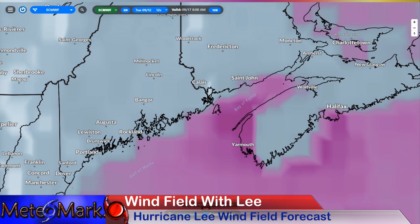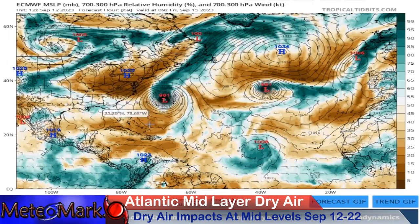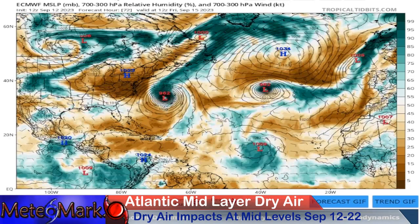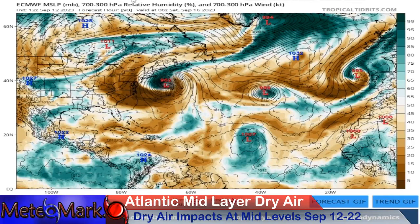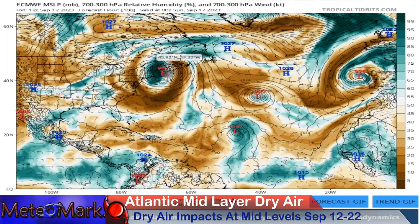And thanks to Tropical Tidbits here for our dry air analysis. That's not going to be a problem with our big system here, Lee. And eventually it gets caught in that trough, bends just slightly to the west towards the 16th. You do see some dry air moving up well on the east side of the system. But by this point, it will be completing its extratropical phase, where a lot of the heaviest moisture is on the north and west and northwest side of the system.